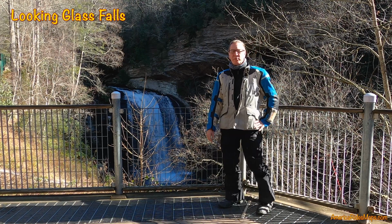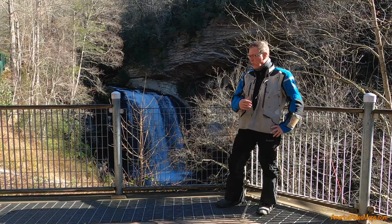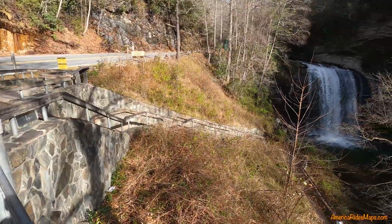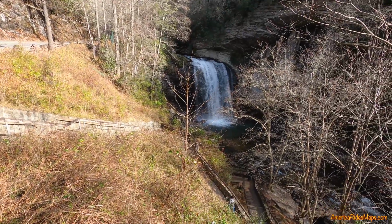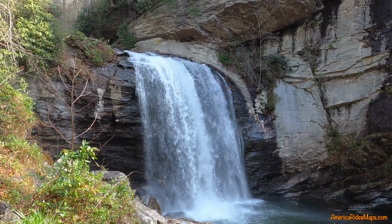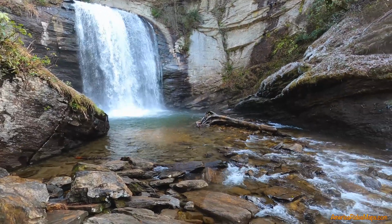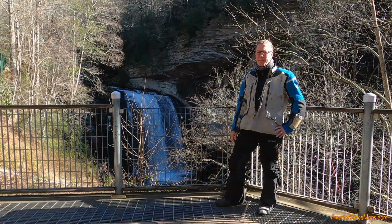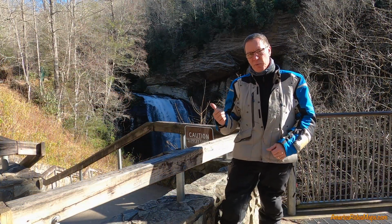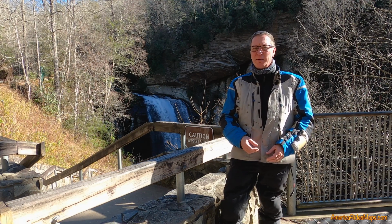So Looking Glass Falls is really easy to see when you can find a parking spot, that is. And there's an improved overlook up here. There is a nice walkway that leads down to a couple lower platforms so you can get a view of the fall from different levels. And it is the biggest and the most impressive one here. It's got a 60-foot drop, and it is one of the most popular stops in the area. So let's move on to the next waterfall. It is just a mile up the road, so not far to go.